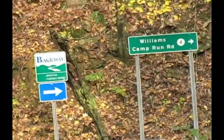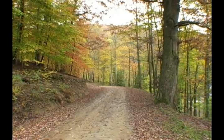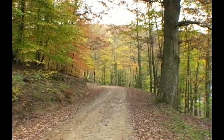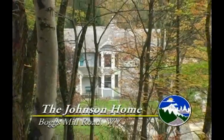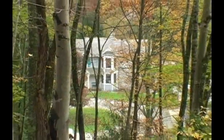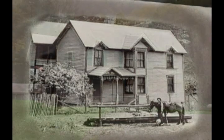After turning right onto the County Route 4 spur, a drive of about 1 mile takes us to the Johnson home. The road parallels the Williams Camp Run and passes the site of the former Williams Camp School on our left. The Johnson home, constructed in 1886 by John N. Squire Johnson, is well preserved. It is one of the few remaining examples of 19th century architecture unique to the area.